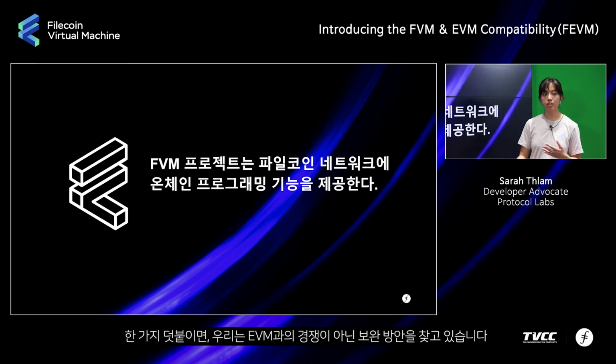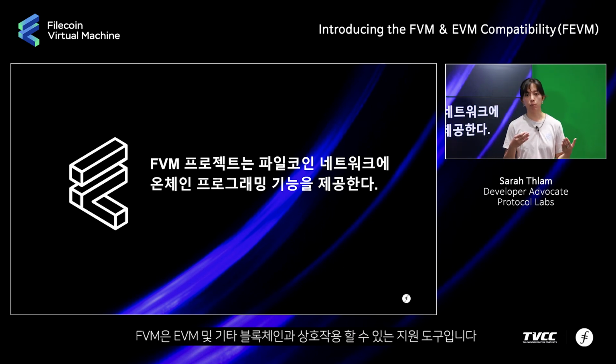Yeah, and one point to add is that we are not looking to compete with EVM. We are looking to complement. So it's a supporting tool to be able to interact with the EVM and other blockchains out there.